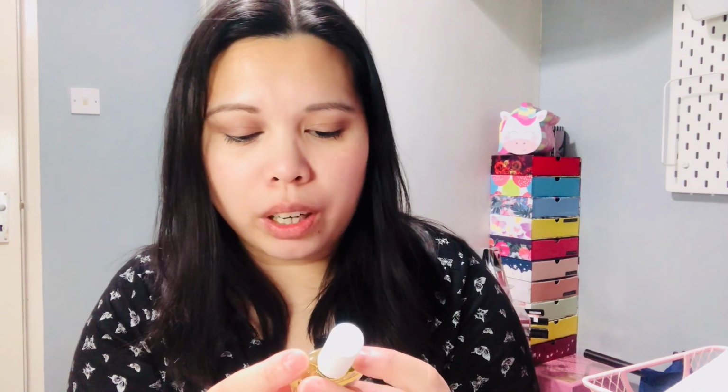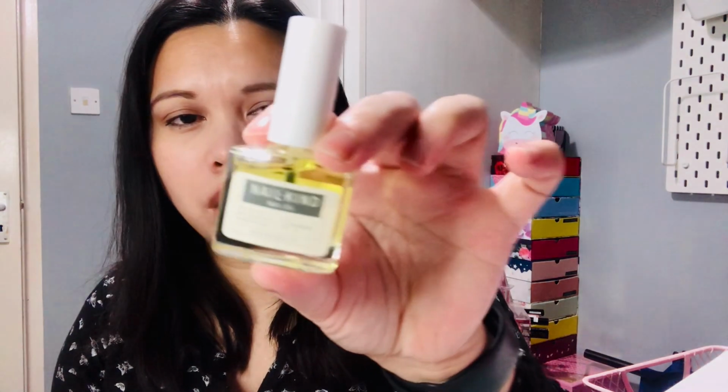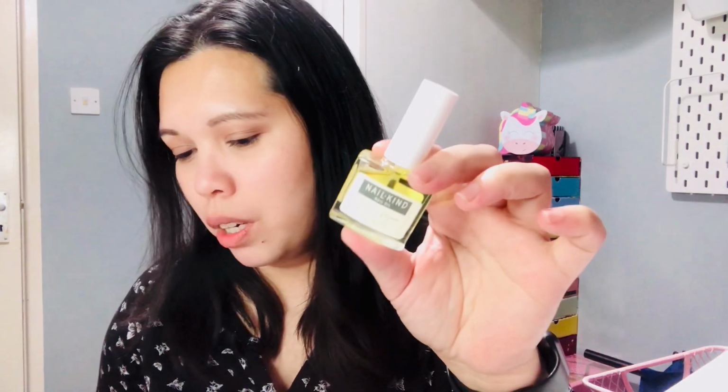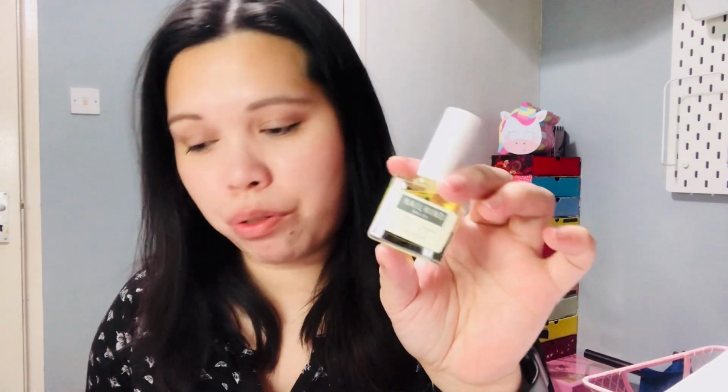The next one we have in here is from Nail Kind, a Nail Oil. Oh, I really need this one right now, and this is vegan. As you can see, lovelies, I really have dry cuticles now, so I really need this one. This one retails for £10.50.